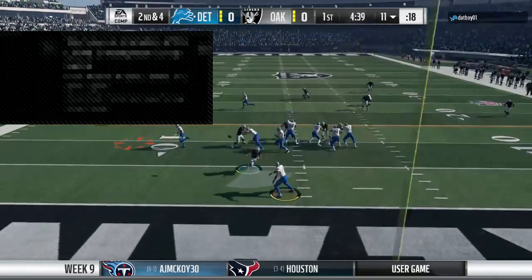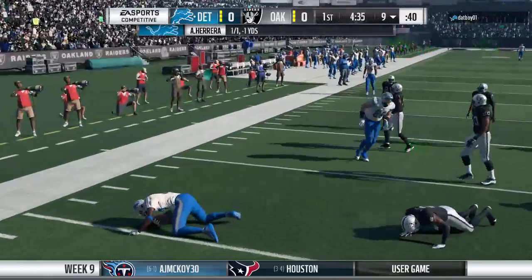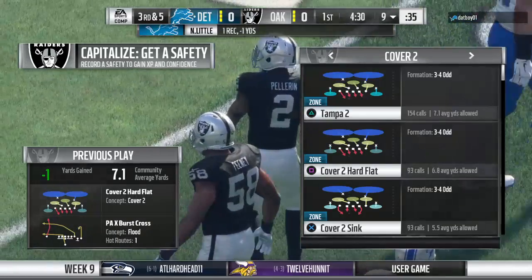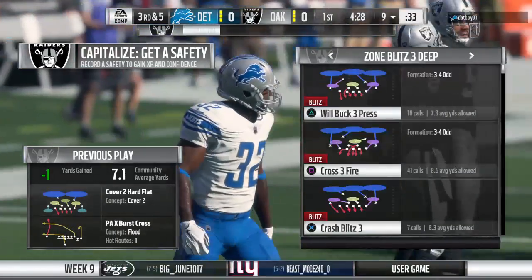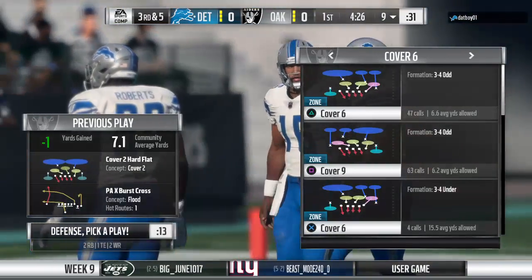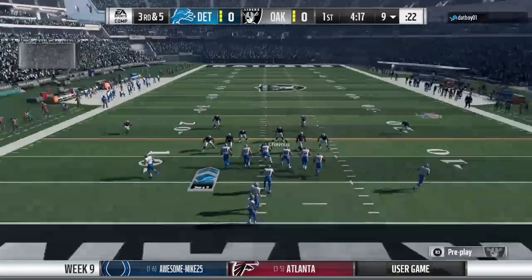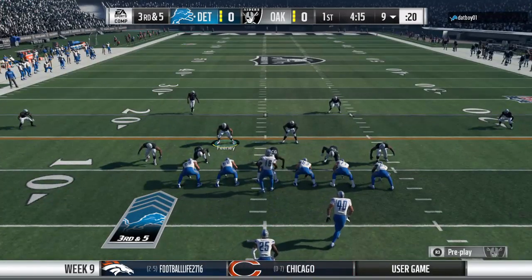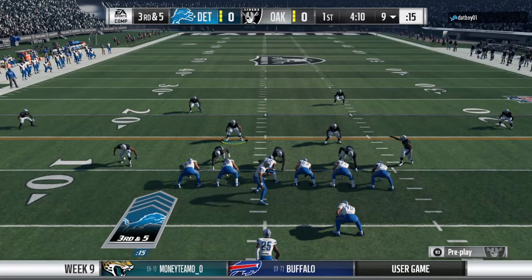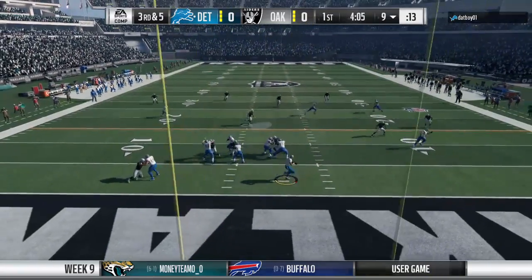Off play action. Herrera out to the flat. That's complete to his running back. And he'll be taken down, losing yardage back at the 9-yard line. And they'll lose a yard that time, and that's going to lead to a 3rd down. So 3rd and medium here, 3rd and 5. Looking to throw. Herrera.